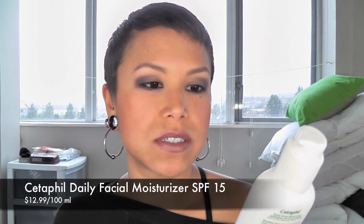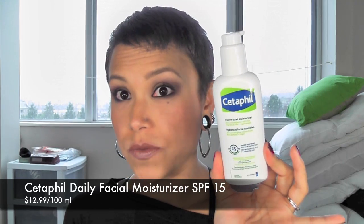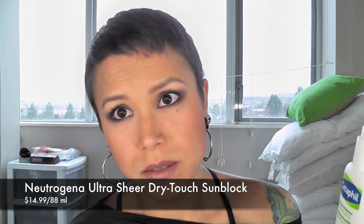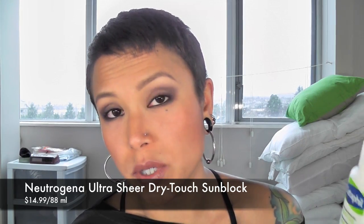And then for the daytime, for moisturizer, I use Cetaphil's Daily Facial Moisturizer with SPF 15. This also is very emollient. If you have oily skin, you probably don't want to use it. I would stick to, I think Neutrogena makes a really nice matte moisturizer with SPF. So that one's a really excellent one. I don't have the name here. I'll probably put it down below. But this one here is an excellent moisturizer if you have normal to dry skin. So that is basically what I use on my skin.